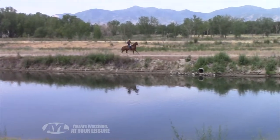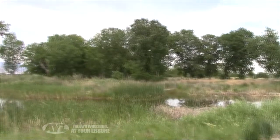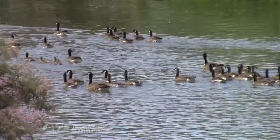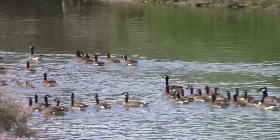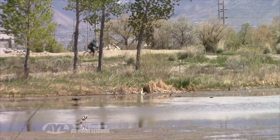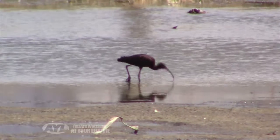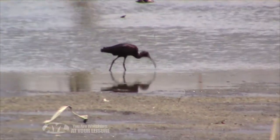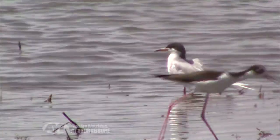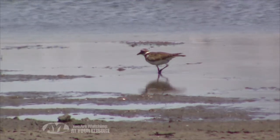Eight years ago, this was a flat wasteland of mostly invasive weeds. The county received $1 million from UTA, mitigation money for land it took for FrontRunner, to develop ponds and water channels. TreeUtah scouts and volunteer groups have planted dozens of native trees. Today, the area is lush and full of all kinds of shorebirds and wading birds, including glossy ibis, American avocets, common terns and black-necked stilts, and killdeer foraging for insects in the shallow waters.